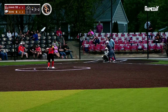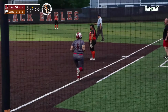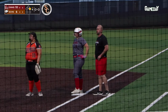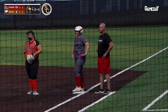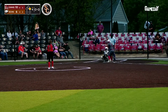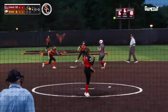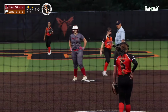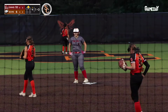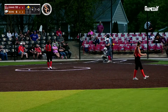So 3-2 the count, and the payoff pitch. Down low, ball 4, so that will walk the first hitter of the inning. And throw over to first, but the runner takes off, able to take second base there. Looks like they might have had an opportunity to steal it out there real quick, but unfortunately not able to make it count.